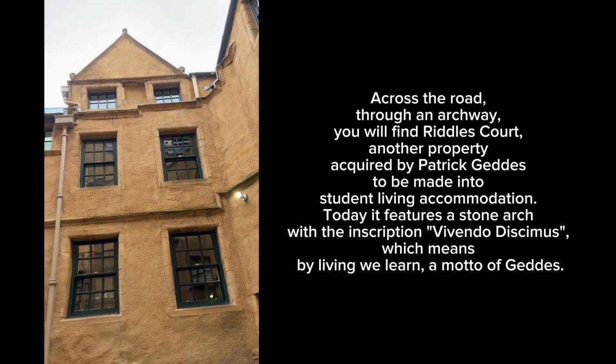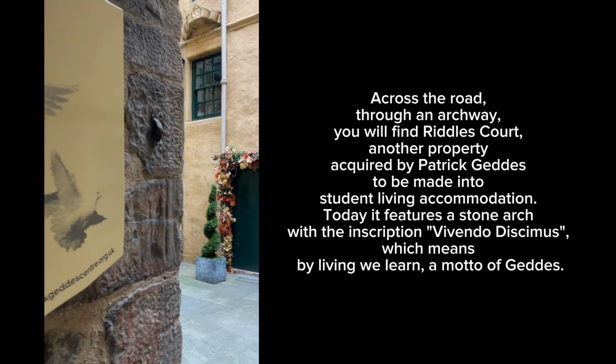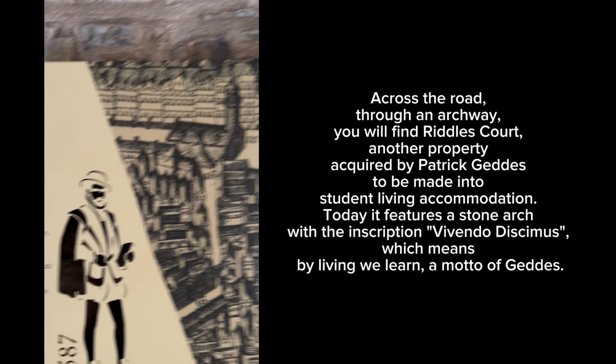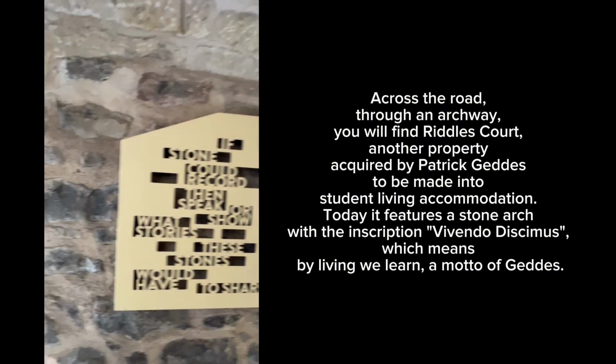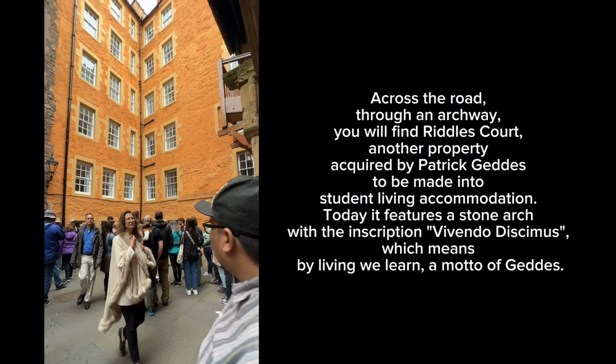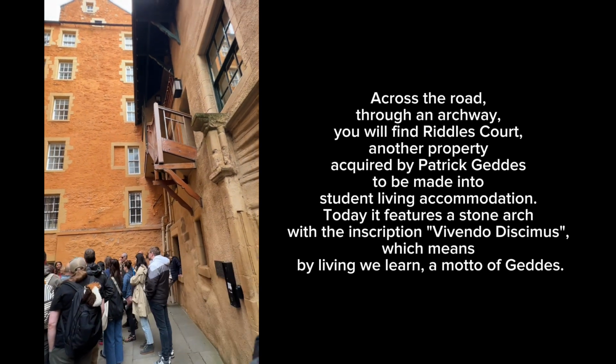Across the road, through an archway, you will find Riddle's Court, another property acquired by Patrick Geddes to be made into student living accommodation. Today it features a stone arch with the inscription Vivendo Discimus, which means by living we learn, a motto of Geddes.